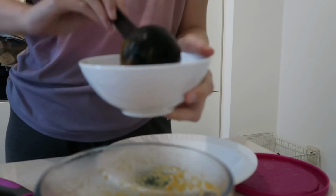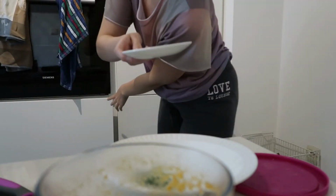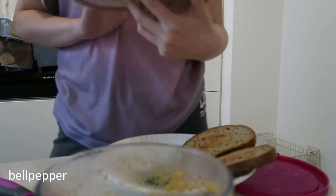I don't remember exactly what was in here, but I'm guessing I put in some leek, as I usually do. I'm intolerant to onions, so I usually don't do that. And then I put in some, I think, carrots, tomatoes, probably some paprika or something like that. So yeah, it was a pretty yummy soup.